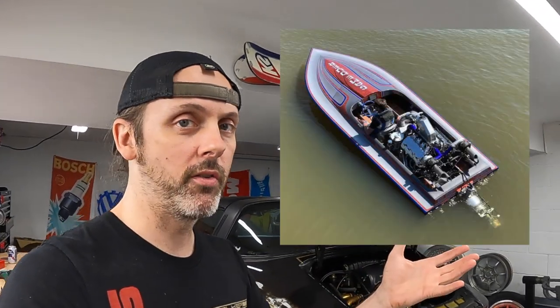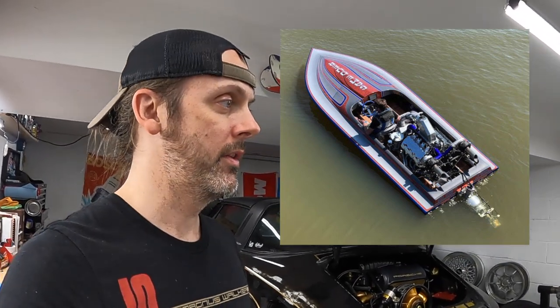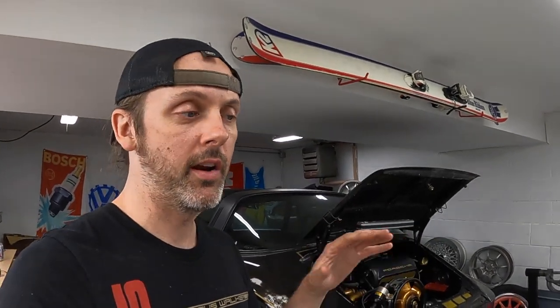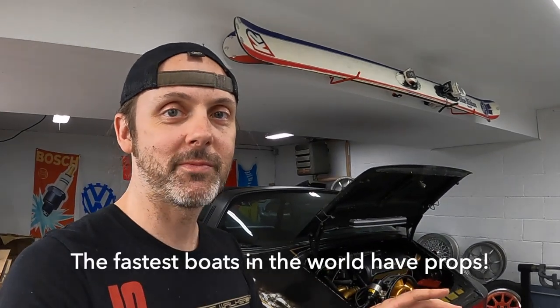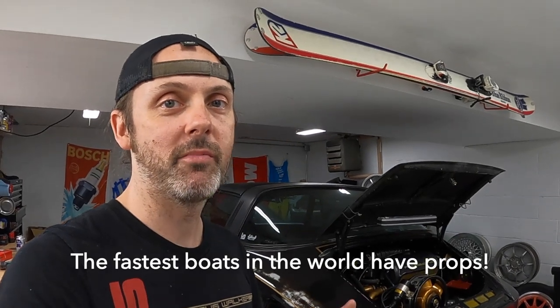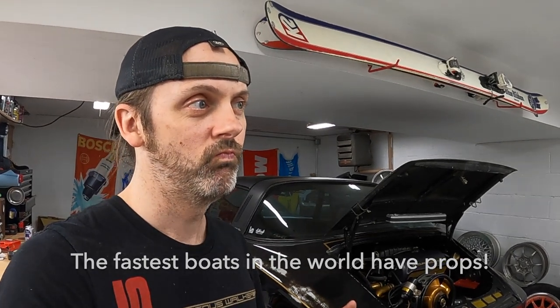Props are fast. Now, there's this common misconception that any jet boat is going to be fast. You have Finnegan building Game Over. Awesome build, really cool, would have been faster with a prop. Anything that is a jet boat takes more power than an equivalent prop boat to go the same speed. If you have a 400-horse jet boat and a 400-horse prop boat, the prop boat is going to get better gas mileage and have a higher top speed, probably handle better. There's not really any advantage to a jet boat other than they make a cool rooster tail, and that's it. I don't know of any advantages.